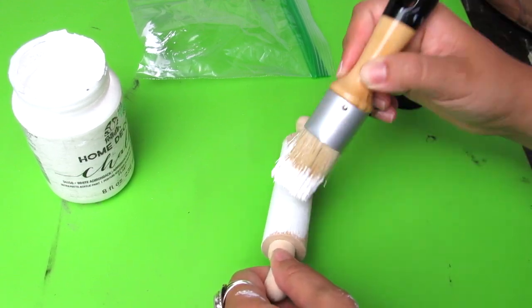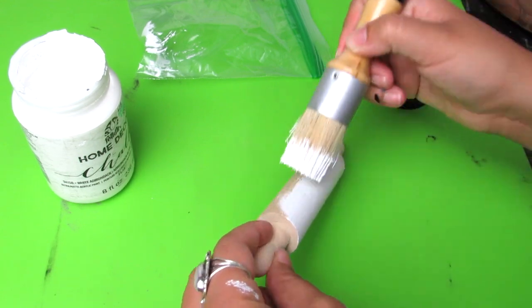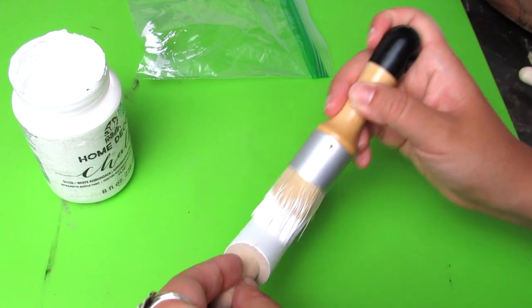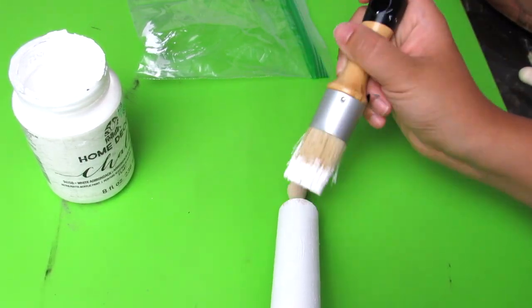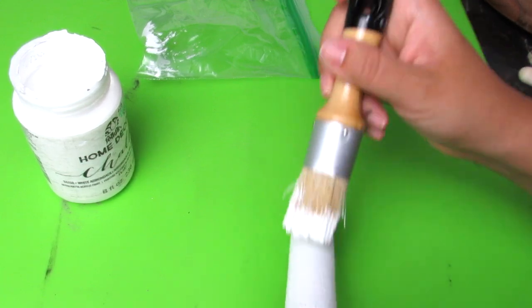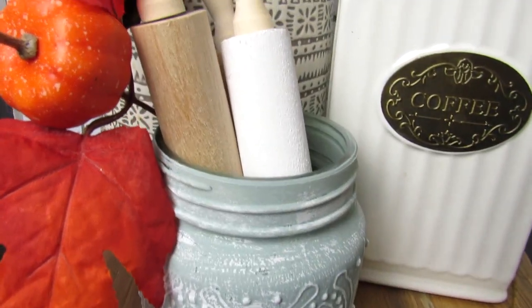Now you can also handwrite on these. You can add decals, scrapbook paper, ribbon. But like I said, I really wanted to keep this very simple, very neutral, to kind of, again, go with the vibe I'm going for, like a very high-end, ease into fall decor type thing. So once that paint is dry, I thought these would look super cute in an arrangement.